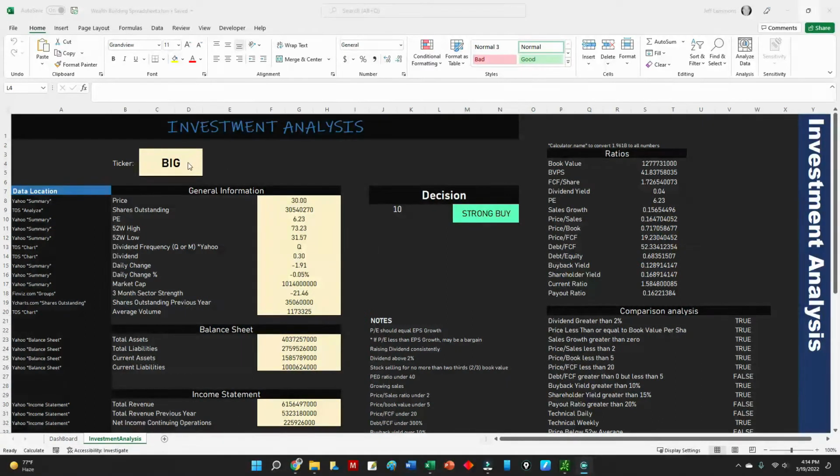But again, I've got Big Lots in here. I was looking at them a week or so ago. Their share price has actually rebounded this week along with the rest of the market. But you can see when I was looking at it, it was a pretty good buy if I was able to get $30 a share. And I'll tell you why I say that once we go through here.